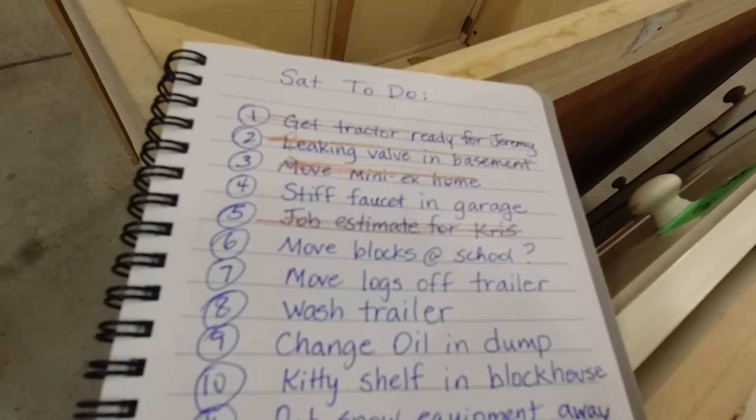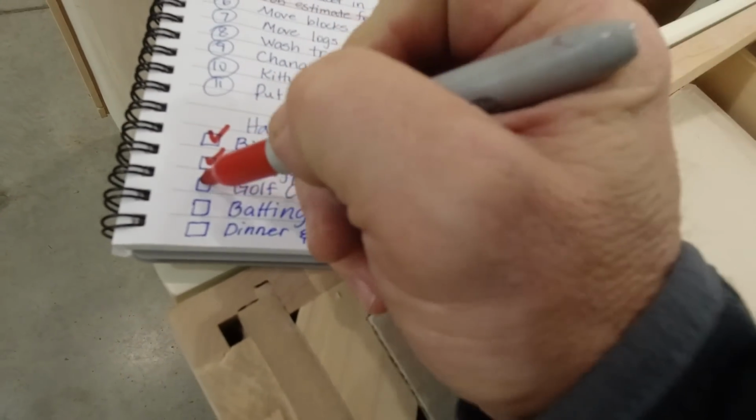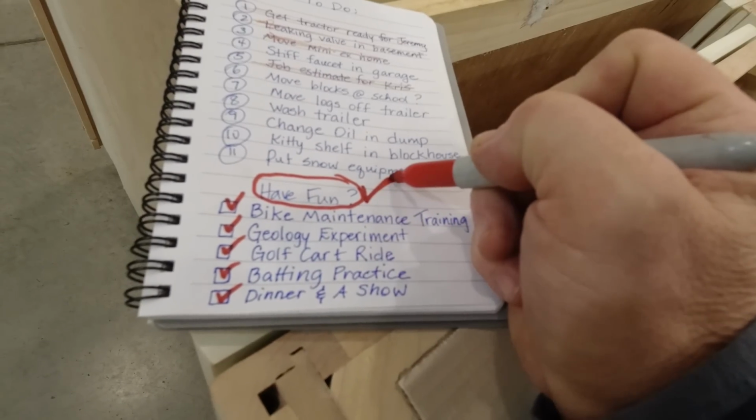But this is a typical Saturday for me. I start out with a list of things I'd like to get done, and get done about this much of it. And I would venture to guess that most folks are in kind of the same boat. But even when you don't get done everything that you wanted to, there's always a lot of things that you would rather do. And that's how today wound up.